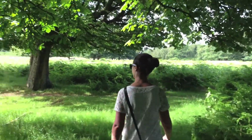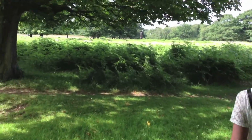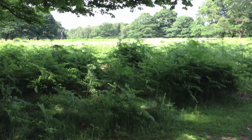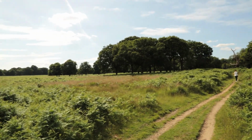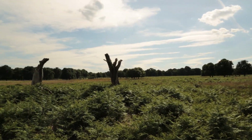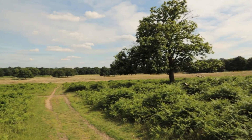So now we're going to try and find the Richmond Gate by navigating via the sun and a couple of planes. This is to show exactly how peaceful it is in Richmond Park. If you find the right part and there's nobody there, it's very nice. It's the occasional deer, but they're well hidden at the moment.